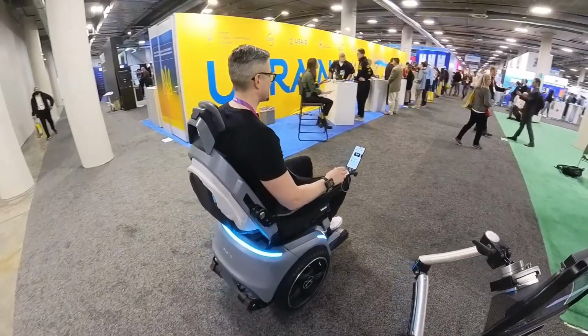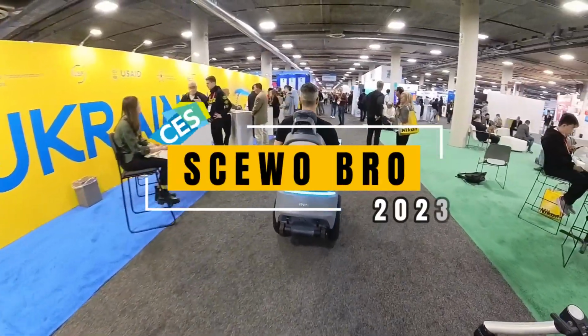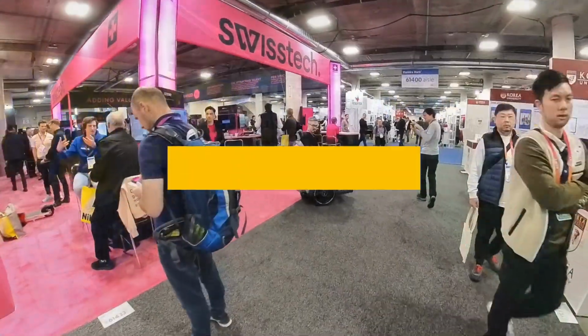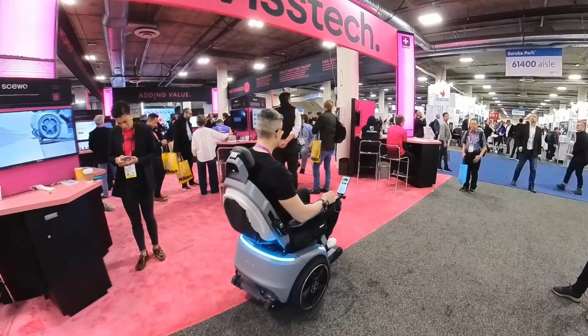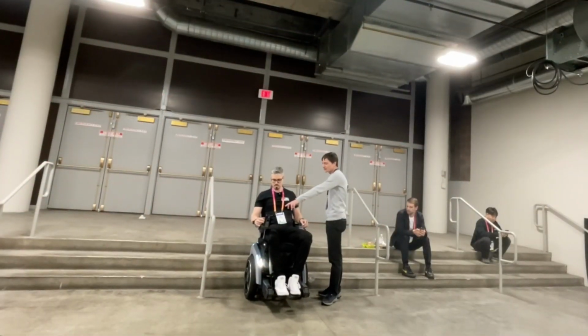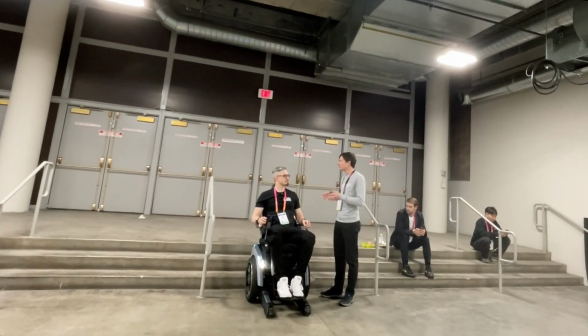This is probably one of the coolest things I tested at CES this year. It's called Skivo Bro, and it's a wheelchair that climbs stairs. Yes, you heard that correctly, a wheelchair that climbs stairs. Now, how it works is it has these mechanical tracks located underneath the chair that come out when you're going up or down a staircase.